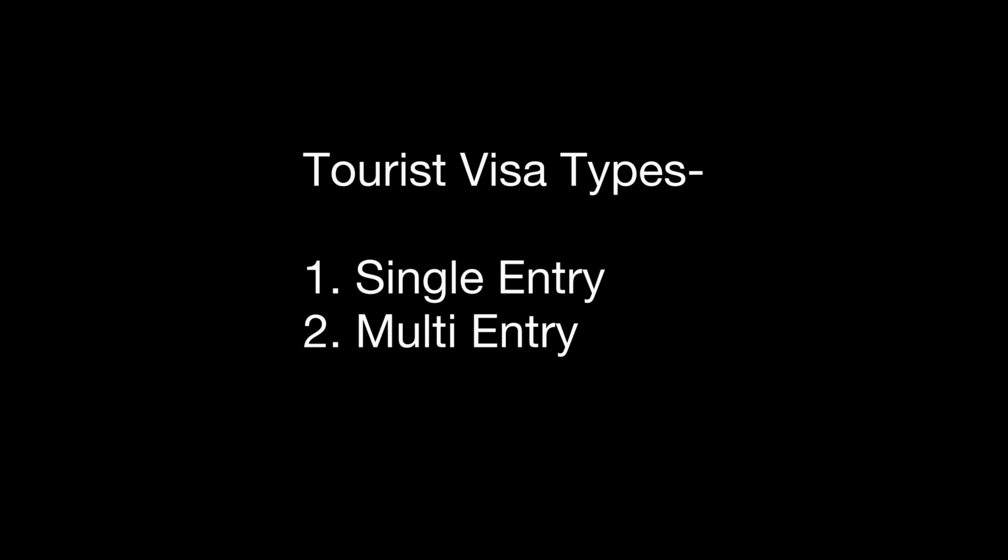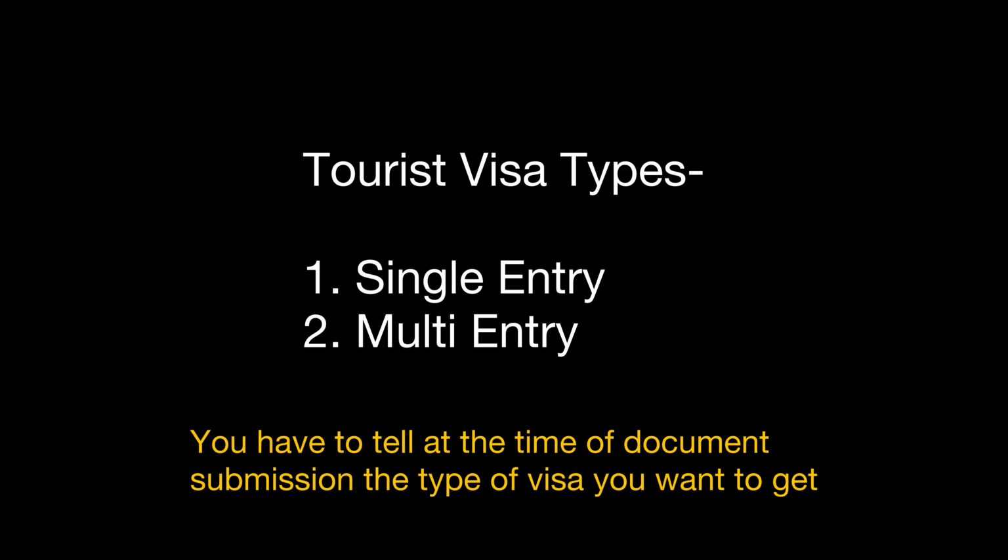Now, let's discuss some frequently asked questions. How long is the Turkish tourist visa valid for? There are two types of tourist visas, single entry and multi-entry. Single entry visa is valid for single entry within a specific period, whereas multi-entry visa is valid for multiple entries within a specific period.